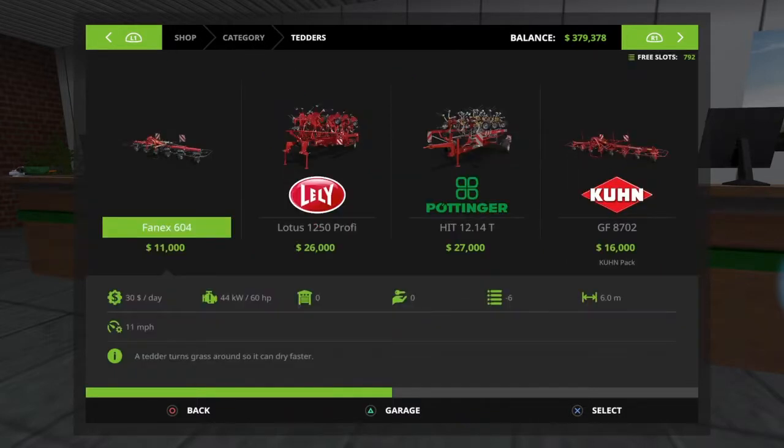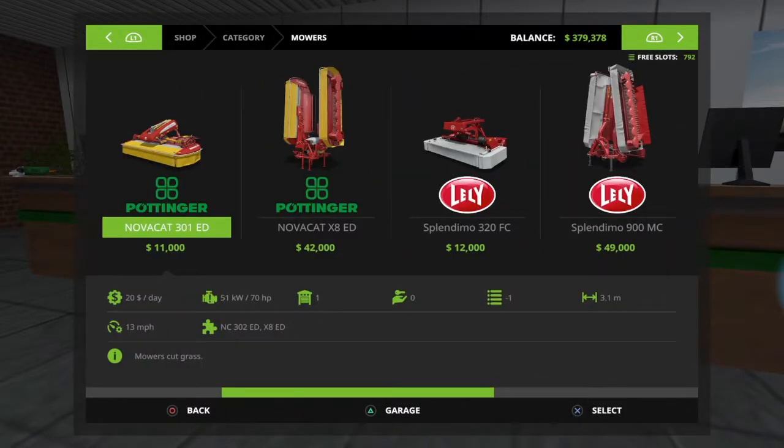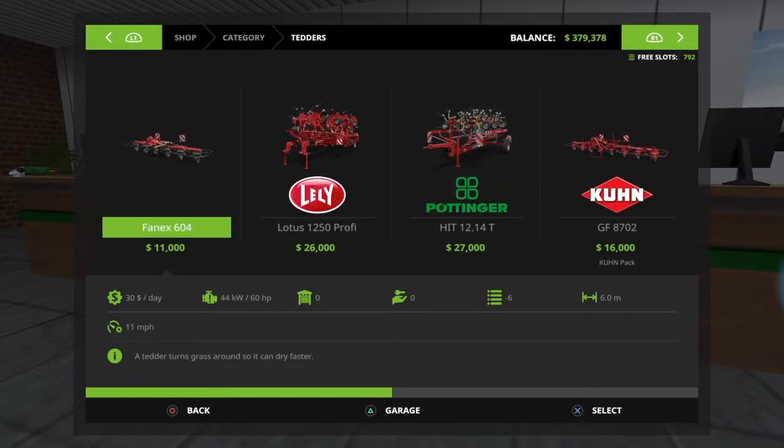And for the hay we'll need a tedder. 60 horsepower. What was the power requirement of our mower? 70. That's a lot. And I say I have no idea if the Hurliman will cope with it anyway, but ooh, 40. And that's still more than technically the Hurliman can cope with.